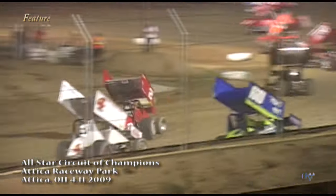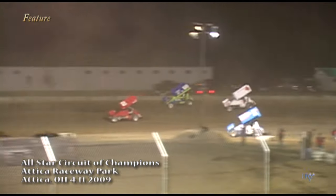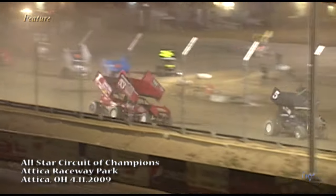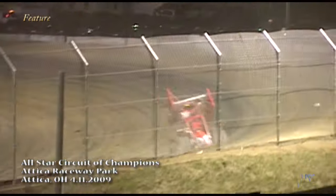Outside, it's Tim Shaffer showing the way over Greg Wilson. Rob Cheney, and it's Chad Kemenaw, Casey Kane, Lee Jacobs, Brandon Martin, and Byron Green. As Shaffer continues to shift away, we have trouble down in turn two.